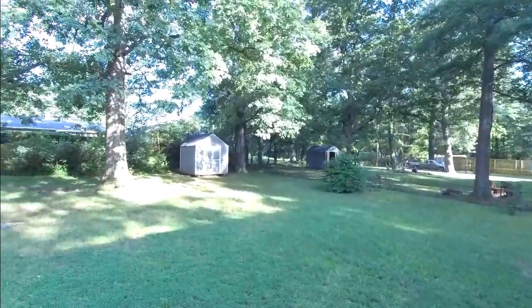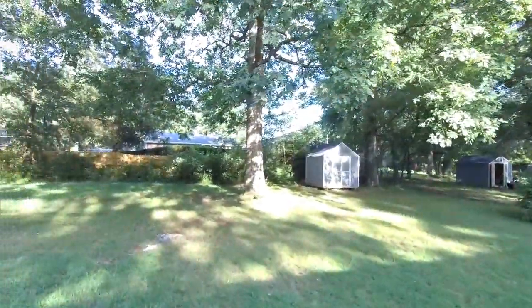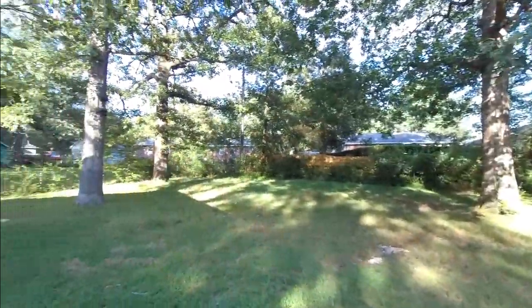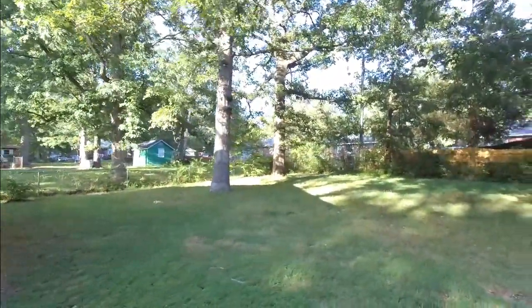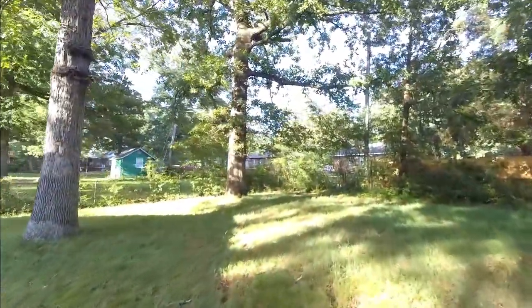Gorgeous backyard. We have a storage building back there in the corner, fenced all the way around. But once again, this is about 1/3 of an acre, so really good size. I'm gonna walk out here and give you a shot of the house here from the rear so you can see exactly what we look like.